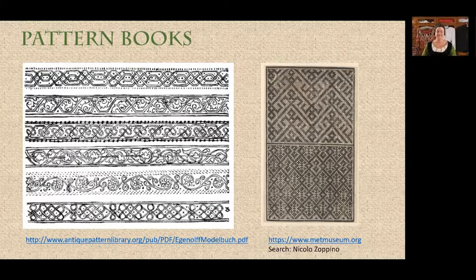Thanks. So pattern books. There are two examples here, and there is a pattern book which is available by PDF download, which is the Egenolf Modelbuch, and it's a German one because the earliest pattern books were, but many of the patterns in there you will instantly recognize as things that you're seeing on 16th century clothing. The one on the right, if you go to the Metropolitan Museum of New York and you search on Nicola Zopino, they have got images of every page of this pattern book. And you'll notice that the top pattern in that looks really similar to the one that was on that partlet.